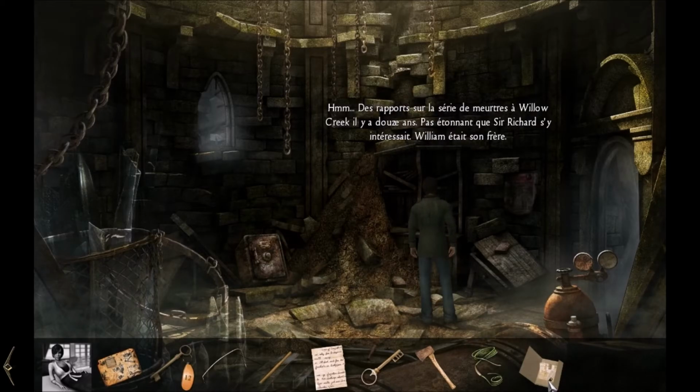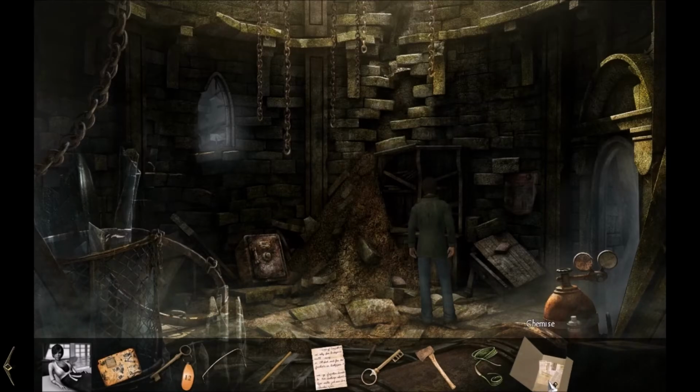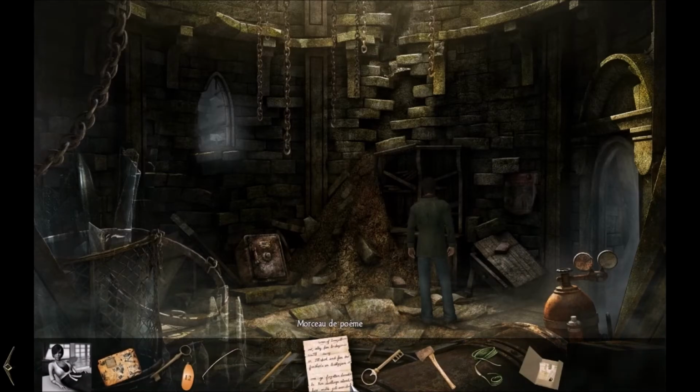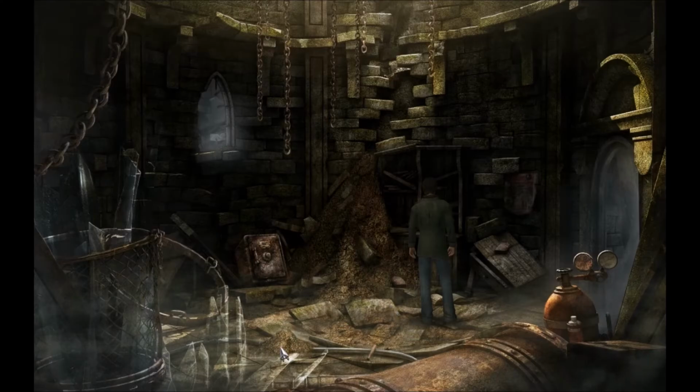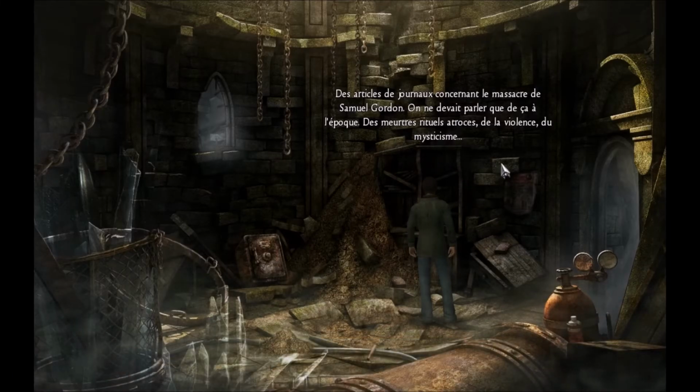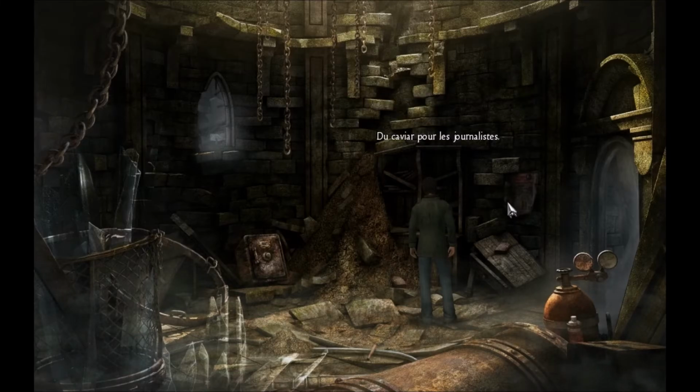Reports about the murder fest in Willow Creek 12 years ago. No wonder that Sir Richard was interested in it. William was his brother. Newspaper articles about Samuel Gordon's killing spree. Oh, that must have been the story at the time. Gruesome ritual murder, violence, mystical hocus pocus. An absolute feast for the press.